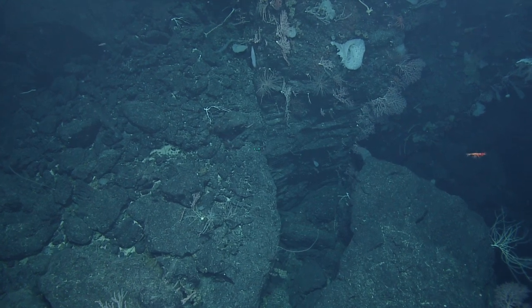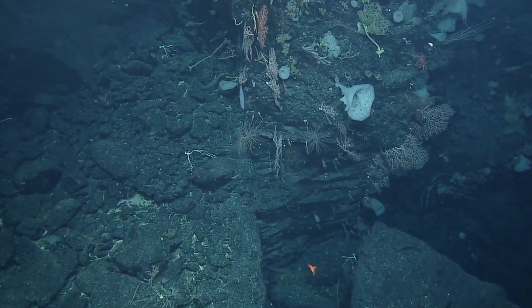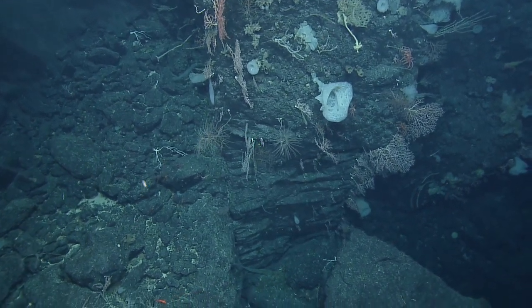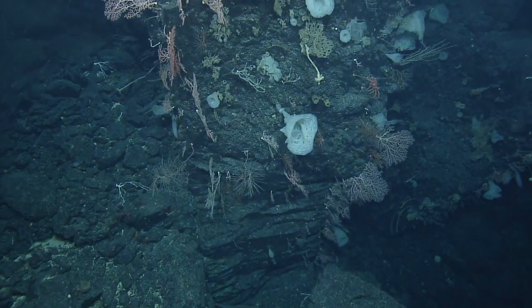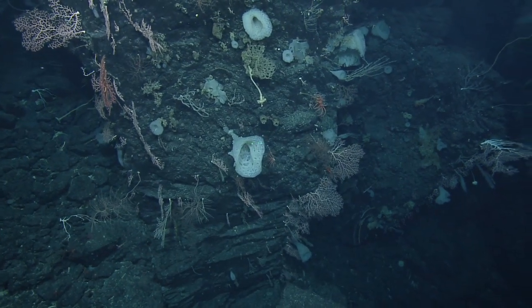Oh, he's got a friend. Oh, there's some stratification in that column there, Hannah. When my work is done here, I got demarcation and stratification in on the same watch.